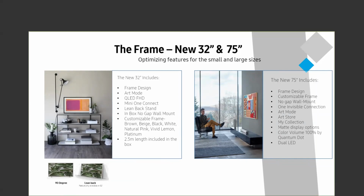Now, the 32-inch, though, is a little bit special. It can be mounted vertically as well as horizontally. It can sit on a stand 90 degrees upright, or it can lean back more like a picture frame. It also has 3 additional customizable bezels that go along with it. So it still comes with the brown, the beige, the black, and the white as optional accessories, but you can also get a pink, a lemon, or a platinum. That platinum looks great if you're putting this in a kitchen because it matches stainless steel appliances.